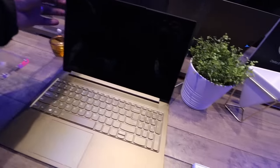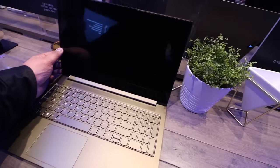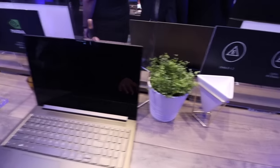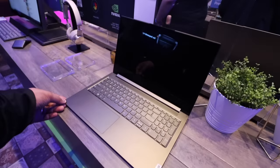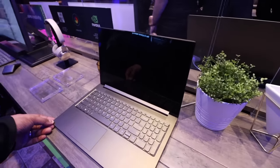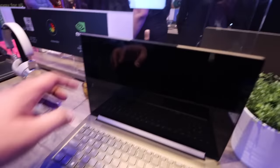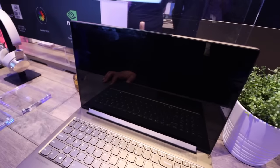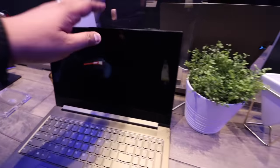Correct. So now one of the things that Lenovo is doing is that they're diversifying their laptop offering. So this one is specifically made for creators. So people who do digital content, video editing, photo editing, design, this should work really well. So it's your typical clamshell design. It has an IPS FHD display, and it's pretty much a really great looking laptop, and it looks super sleek.